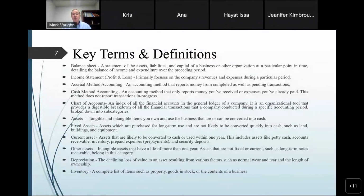But the balance sheet is at any one point in time. It will be historical. It will keep track of balances from day one. So you get your cash account, you put in your cash account, and it will show you, here's where it was at day one. Here's where it was at day 5, day 50, day 500. It will show you that at any one point in time.